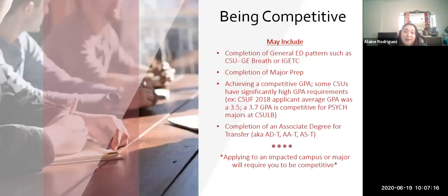All right, so now we talked about the minimum requirements, but let's go ahead and talk about how to be competitive when applying to the CSUs. Sometimes the minimum requirements are just not enough. Also, all these campuses across California are becoming more and more impacted. Majors are becoming impacted, so the requirements are increasing, they're going higher. So these are some of the things that you can do to be competitive, but depending on your major and what school you are applying to, there may be more things added. However, this is just a general idea.